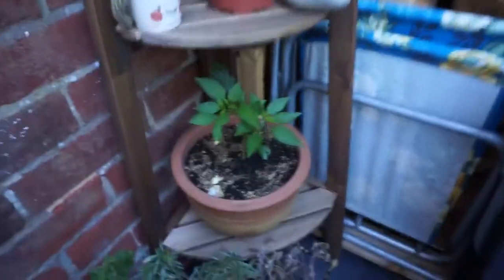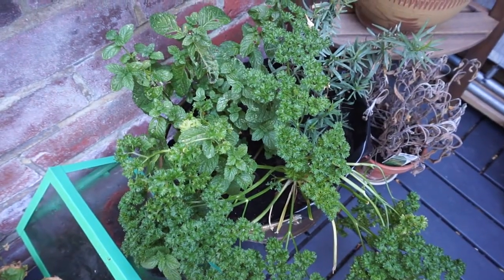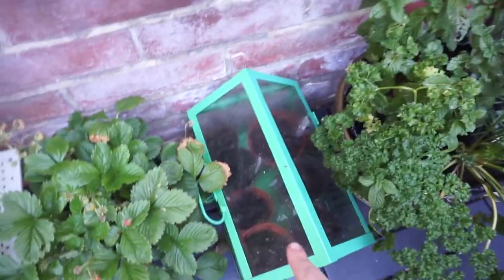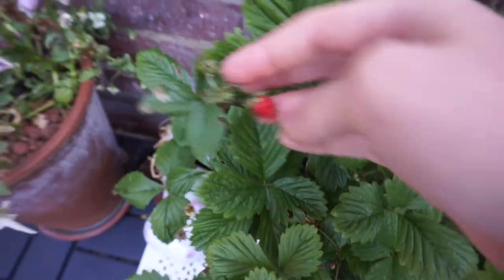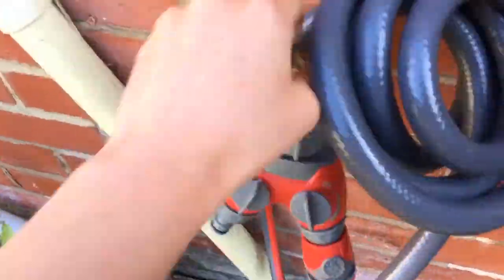Red basil, chilies, parsley, mint and tarragon, more beans, alpine strawberries. And then in here, we had quite a lot of them for dinner, so it's a bit sparse, but beetroots.